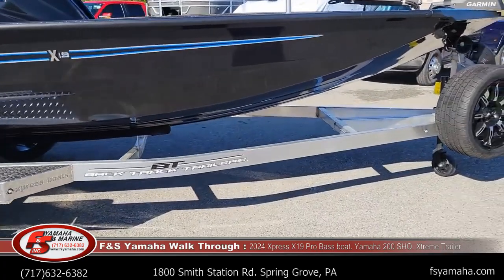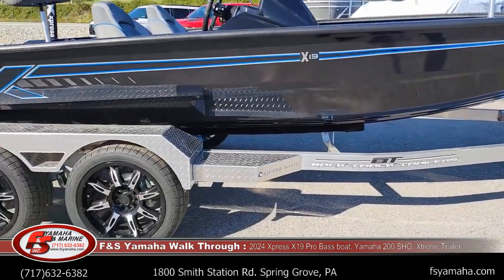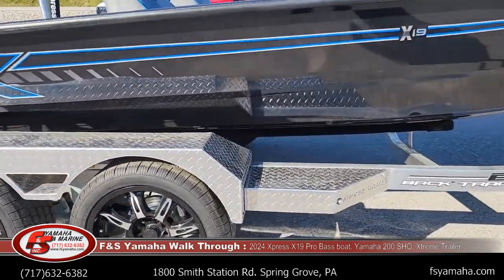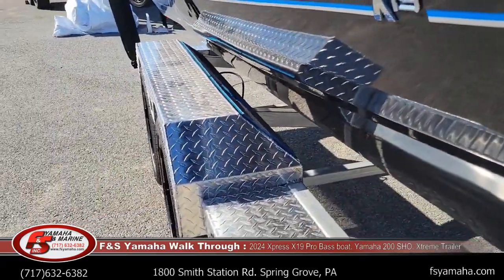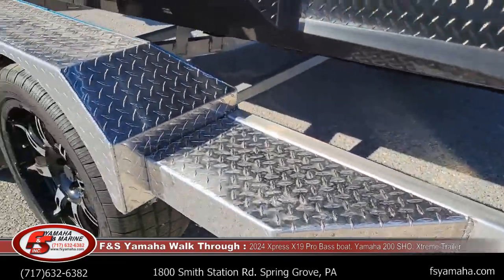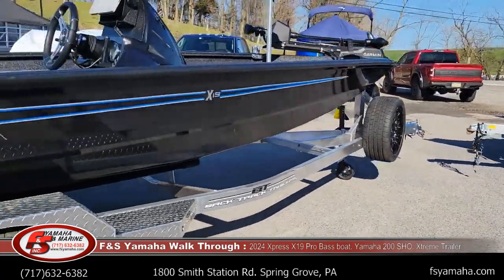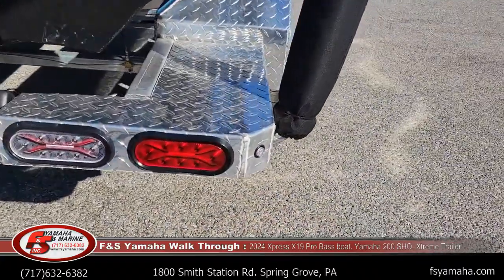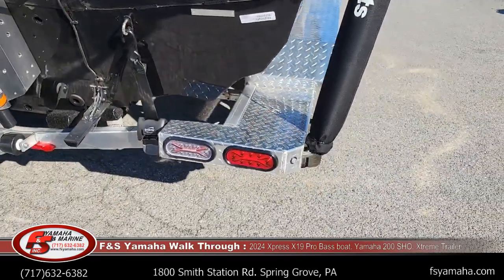I upgraded this trailer to tandem axle with brakes on both axles, and then even the next step, which is the Xtreme trailer package. So with that package, we get the 18-inch wheels, matching C-deck pad on the inside of the heavy-duty diamond plate fender. Just see it peeking out there. Lighted logo trailer step. That logo is lit up. Matching 18-inch spare and mount. Flush mounted tail and backup lights. Ratchet tie downs. And even the tongue jack is upgraded with the Xtreme trailer package.